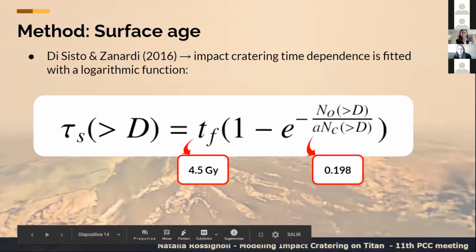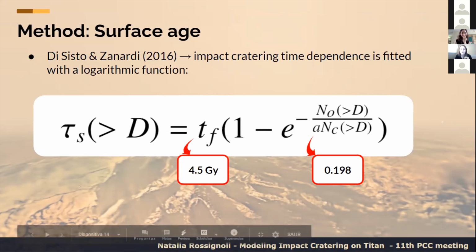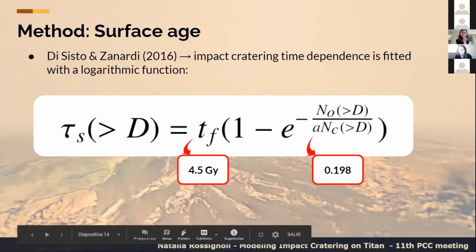And last, we calculate the surface age, or the surface chronology, and we use the results presented in Stones and Arby from 2016, where the impact cratering time dependence is fitted with a logarithmic function. So as you can see here, the age for each crater diameter will be given by this equation that depends on the ratio of the cumulative number of observed craters and the cumulative number of calculated craters. And this is the solar system age.